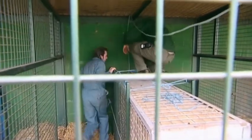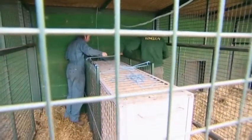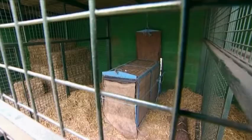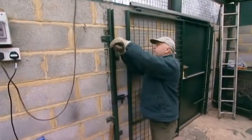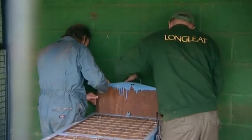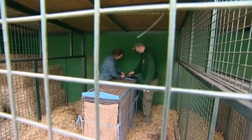Oh, that's down. Zazie's in. Main thing now is to put the padlock on, then go for the cubs. Close it! Down! Now their mum's inside, the cubs are quick to follow. Job done. Cubs are in.